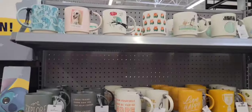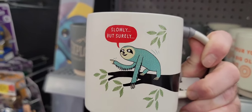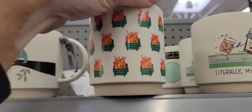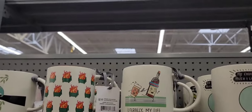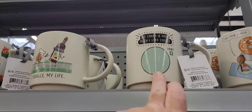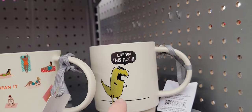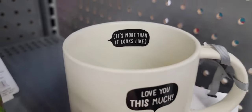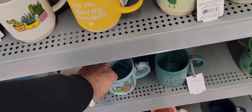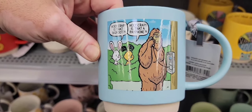Cool. These mugs are freaking cool. Slowly but surely. And it's cute, it's not just stupid. Nice dumpster fire. Tons of dumpster fires. Literally my life. Aw. No, not me. Pie chart of how much I like coffee. Love you this much. It's more than it looks like. Okay, maybe I spoke too soon. Oh, let's finish it on this one. Holy crap, is that Bigfoot? Holy crap, is that payphone? Nope.